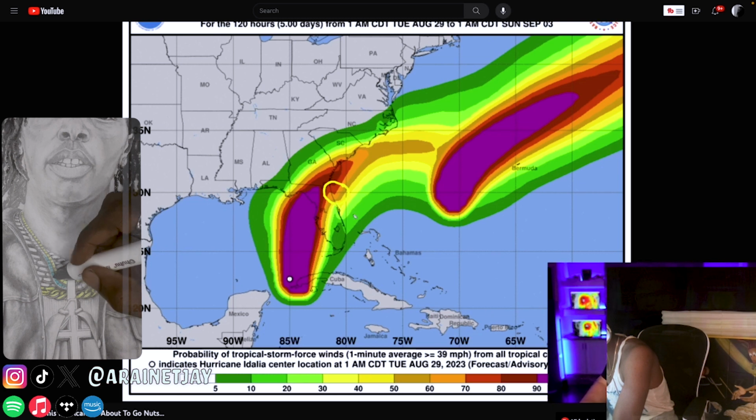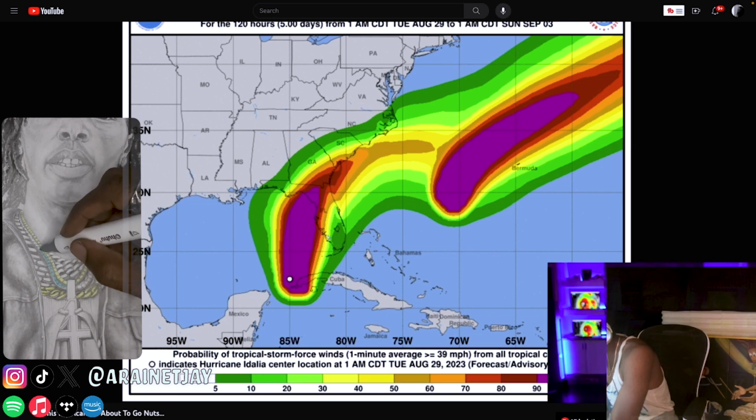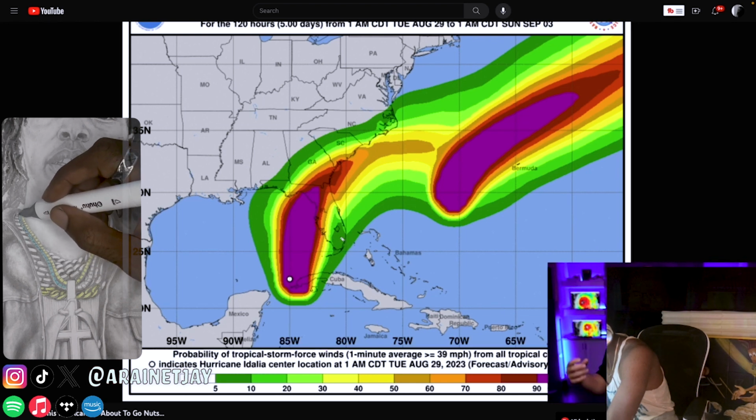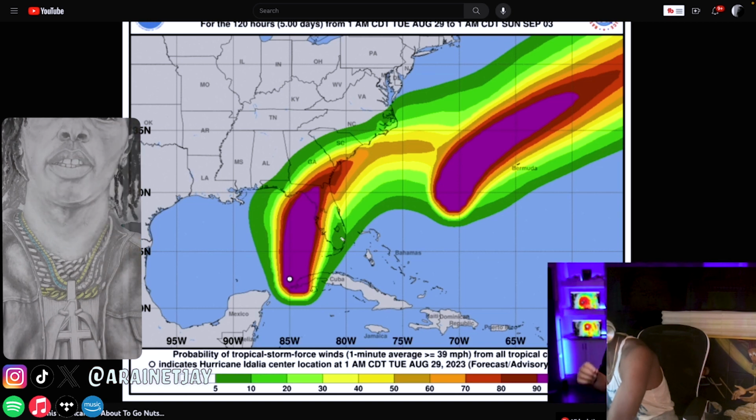Even on the eastern side of Florida over here, we have up to a 70% chance. And even way down there towards Miami, we've got a 5 to 10% chance of seeing tropical storm force winds from this storm. So all of Florida needs to be paying attention to this. And then, of course, down here into Georgia and South Carolina, the odds are really high that we're going to see tropical storm force winds up there as well.